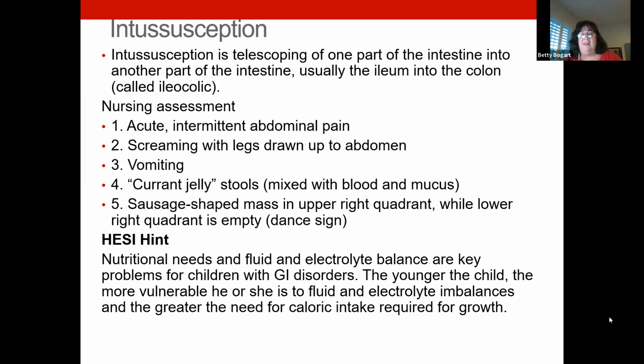You're like, okay, this is one of those intussusceptions where maybe putting them on a diet, making sure they're eating to get the food going through, can keep it from happening again.